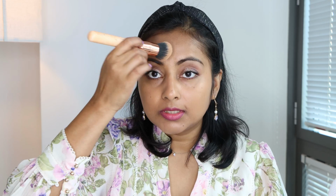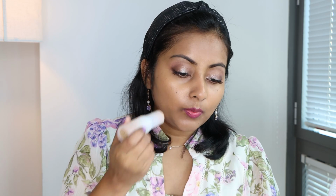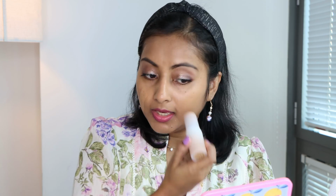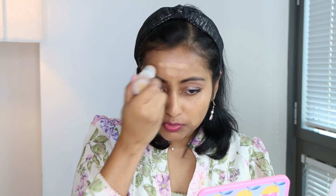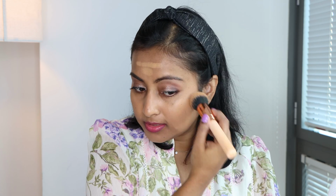I don't have to worry about touching it up with powder if I don't want to. I can't even see what is here. It's so blended well. Okay, I can layer it up. I can apply more if I want to. It's not going to look patchy, cakey or anything. It's just super easy to use. And look at the coverage. It's a nice light coverage, but it's not too light as well.